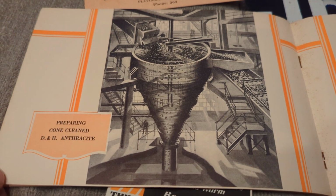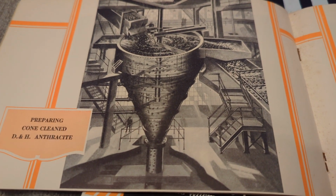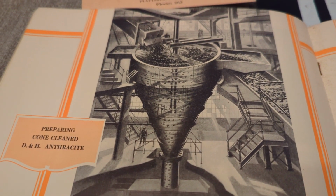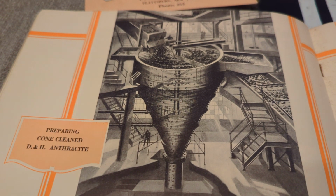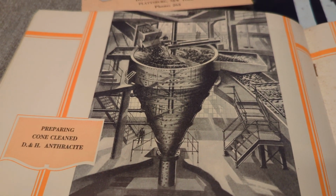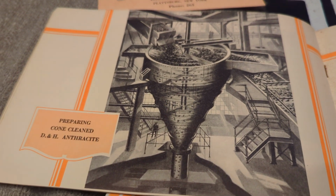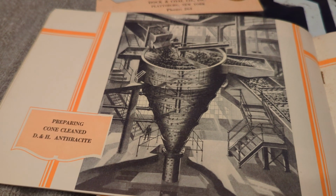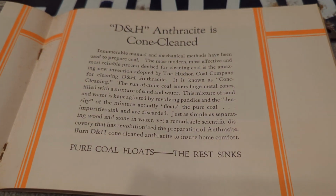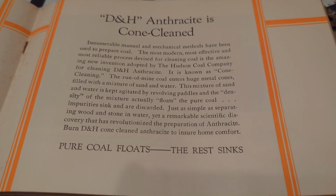So here is the cone cleaning process. And look at that old industrial artwork. So this just separated the waste rocks such as slate and sandstone and whatever from the coal. Pieces of timbers, metal. They just wanted a good product going out to market. So again, you can pause if you want to read that.